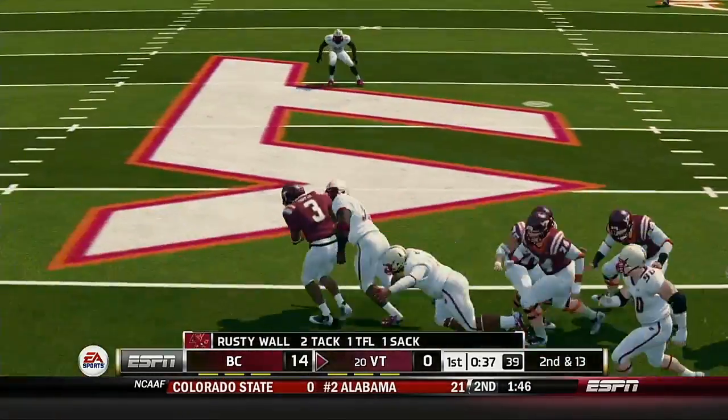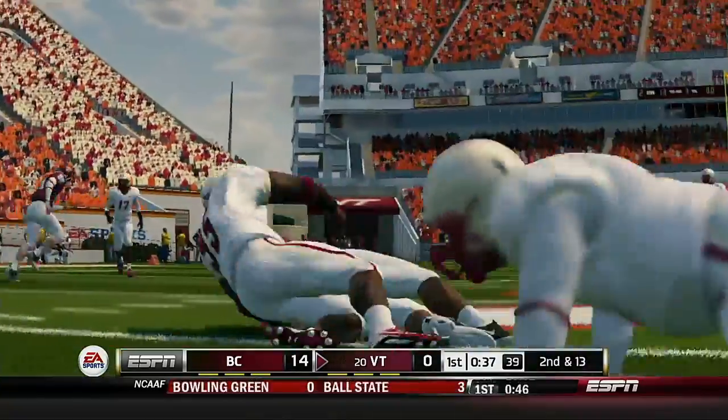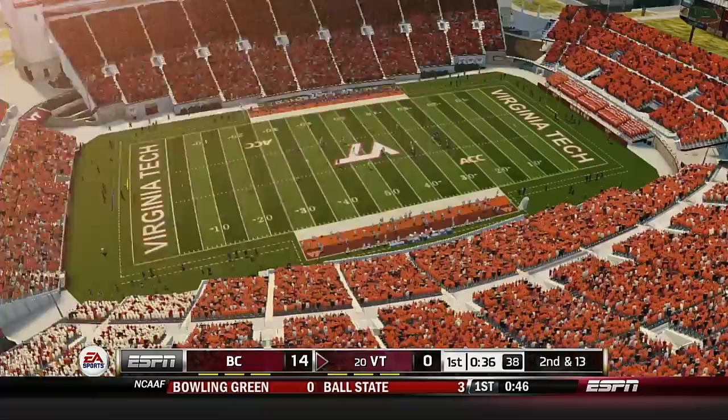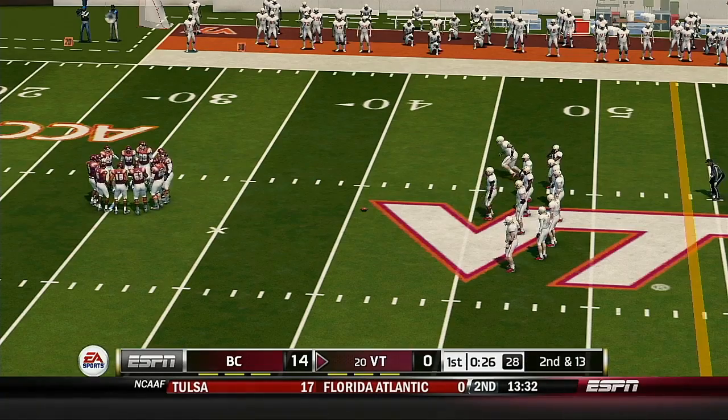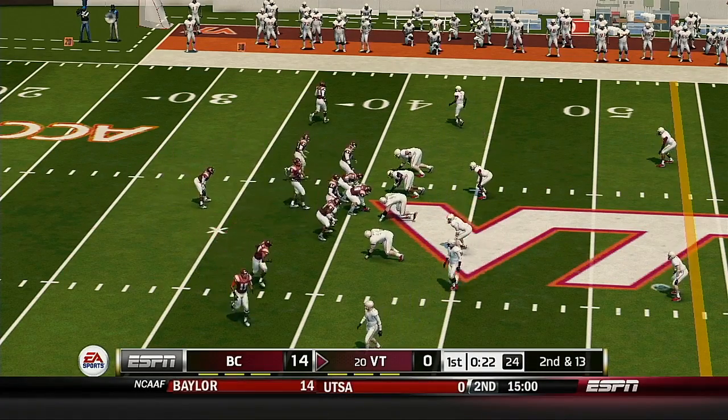You can't take sacks like that as a quarterback. You just can't. If you can't find a receiver, get out of the pocket and throw the ball away. So it's 2nd down and 13 yards to go following that quarterback sack.